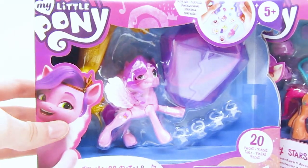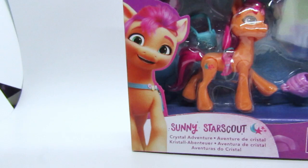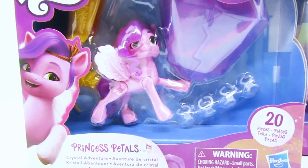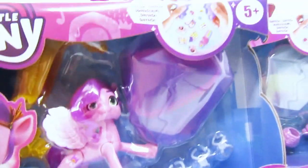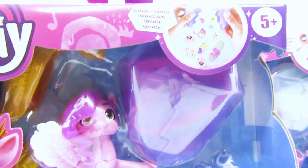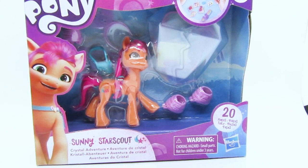So these ponies are both from the Crystal Adventure set. I have Pipp Petals, who is listed as Princess Petals, as well as Sunny Starscout. I believe this set retails for about $8, and they have 3-inch tall ponies with molded non-brushable hair, and the Crystal Adventure name comes from this little crystal that is full of accessories. Alright, so let's look at these one at a time. I'm going to start off with Sunny Starscout, and then we'll open Pipp and we'll compare, and it'll be good fun for all.